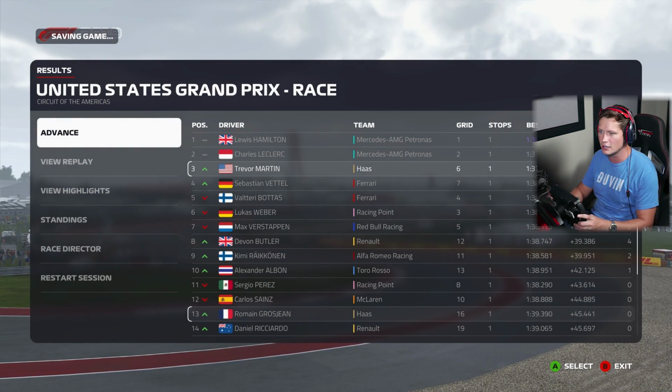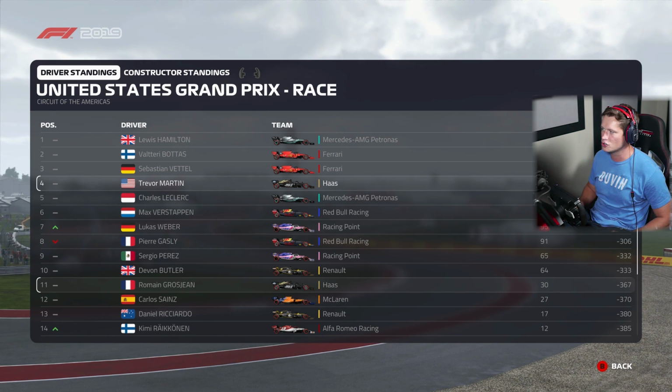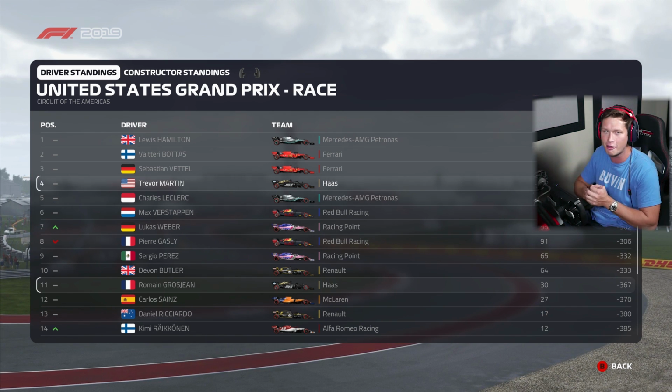So anyway, we're going to take a look at the standings here. We are still at P4. Leclerc is trying to make a move. He's getting closer, but he's not quite there yet. We're 24 points ahead. So hopefully we can hold that out for the last 2 races of the season.